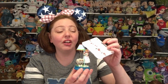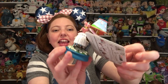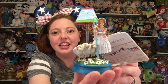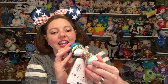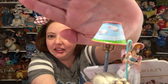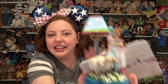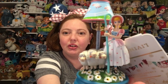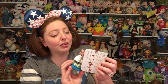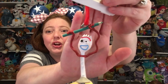Now, I haven't taken these off of the card tags yet, but this is Bo Peep and her sheep in the lamp, and I had to get this one. This was one of my favorites that they came out with for this year. It is just absolutely beautiful and gorgeous, and it does light up. Her lamp lights up. I don't even know if you can see that because of my lights, but you can kind of see it lights up. But this thing is so beautiful. It looks exactly like the lamp in the movie, and it has Billy Goat and Gruff on it, and she is just so sweet.